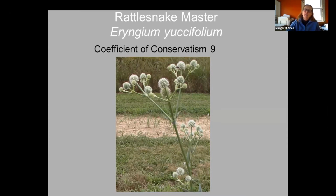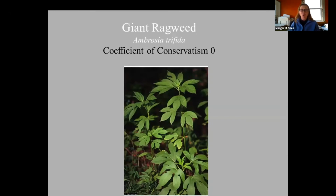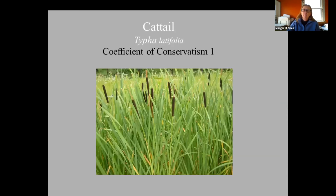On the other end of the scale, you have species like giant ragweed, a native plant, but one that will pretty much grow anywhere and will spread very aggressively from seed and outcompete other species very well. Another example of a very weedy native plant with a low coefficient of conservatism is cattail, which again will spread from seeds very easily and dominate areas as well.